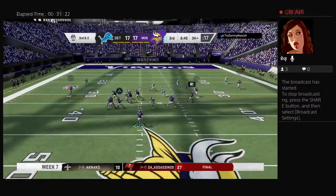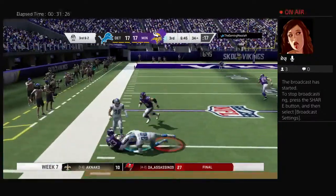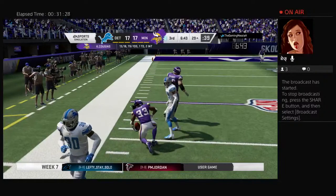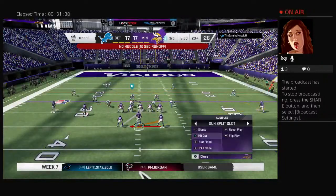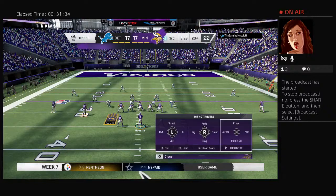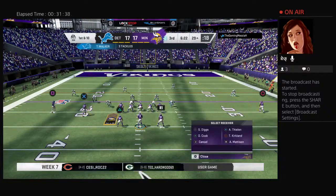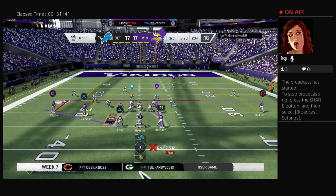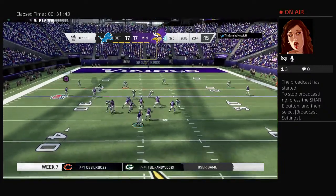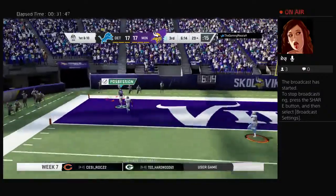Throwing, Cousins. Setting up the screen for Cook. And he picks up the first before he's taken down at the 29. They get 5 out of that one, and it moves the chains. And that one was a lot of fun right there because that was the game within the game. 3rd and short, blitz was on. What's the key for the quarterback? Get out of your hands in a hurry. And that was a quick little completion. Got the job done for a first down.